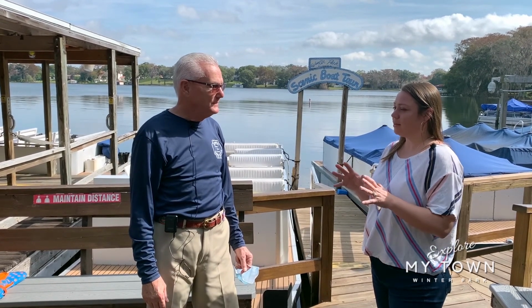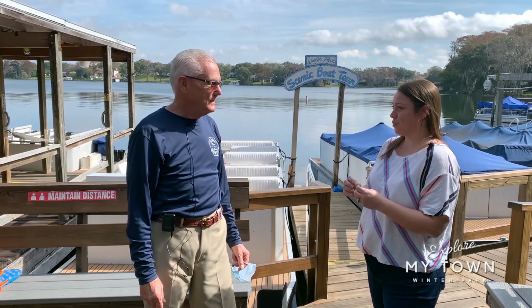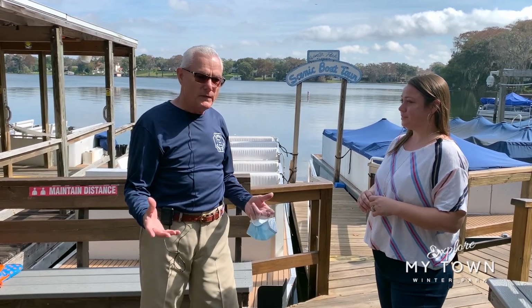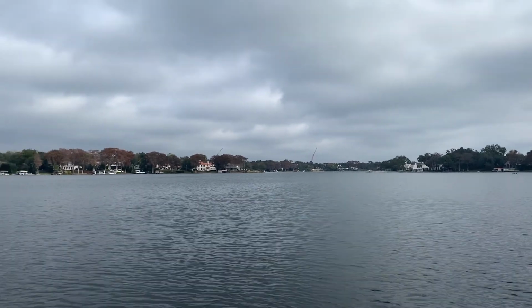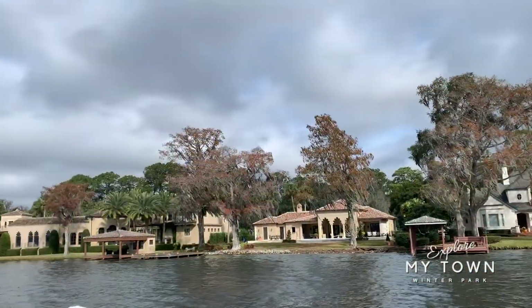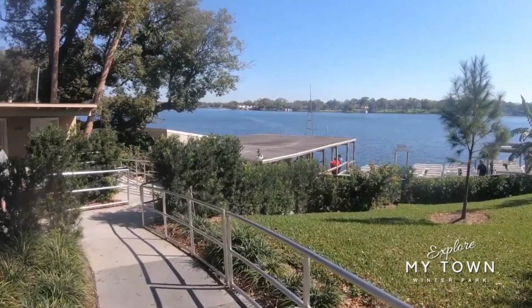I love it. And tell me a little bit about the history. Now, you said that the boat tour started in 1938. That's correct. So what kinds of historic things might you see when you're taking people around on the boat tour? Well, Winter Park was founded in the 1880s. It was settled mostly by people from the Northeast and the Midwest. So there's still some of those old homes that were built here, and people are still occupying them. At one time, it was strictly an area where most of the people that lived here during the winters up north came down here to spend the winters.